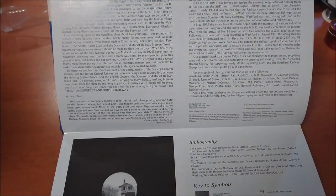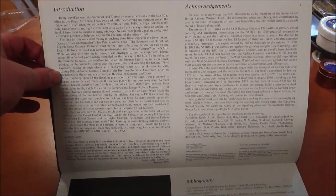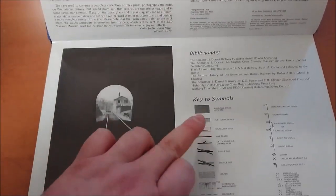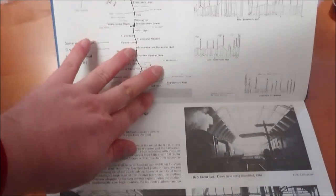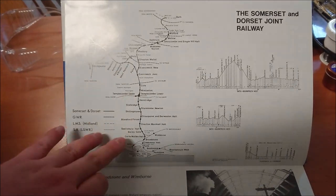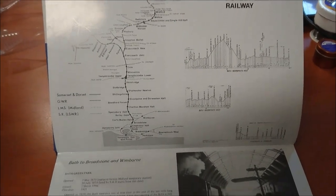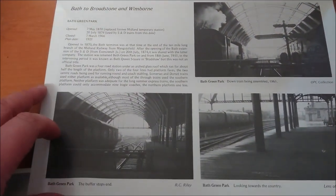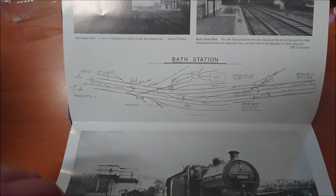Okay, so this book itself is all about the Somerset and Dorset Railway. We've got plenty of good reading and information on the actual Somerset and Dorset. We've also got key symbols on the actual railway lines, etc. And then it goes into history, like the actual line, all the different junctions, all the stations, a bit of history. You've even got your gradients to indicate what sort of things you're dealing with. And then there's also prototypical photographs, like this one here of Bath Station. And then, of course, you've got information such as track diagrams of these things. So there's a wealth of great information in this book.